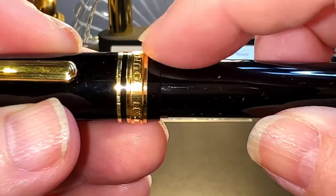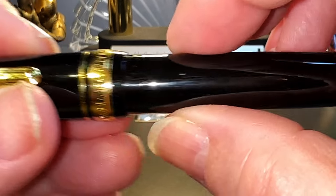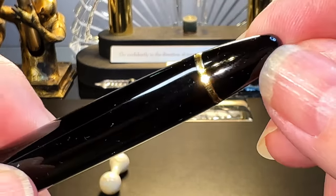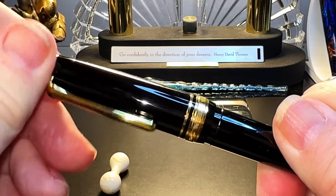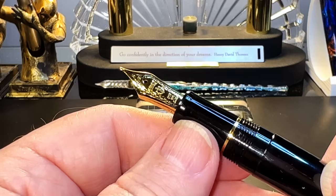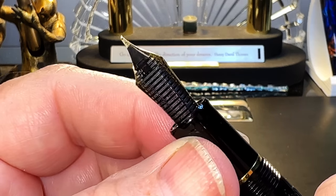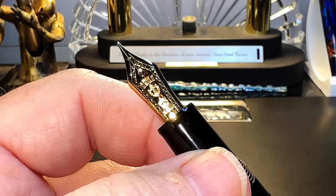The rest of the black cap tapers down to a small step down to the barrel, which is straight to about here, where it begins to taper slightly to another gold grooved ring, which separates the end finial from the barrel. The cap unscrews with about 1 3/4 turns to reveal a black tapering plastic section with a small flare towards a number 6 size 21 karat gold nib and black plastic feed. The section is separated from the barrel by another gold ring, but let's take a closer look at this nib.